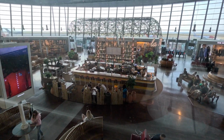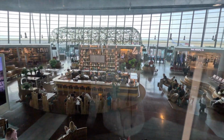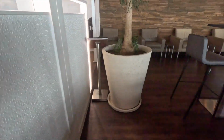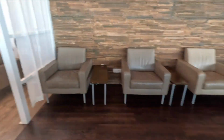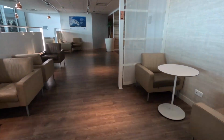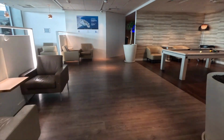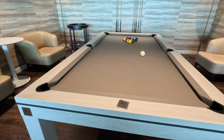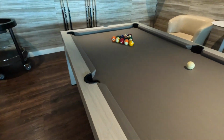Large windows. Definitely not a great view of the tarmac, though I wish the lounge did offer views of the apron, but you will get a pretty good view of the airport. And moving on, you'll find some more seating down there, over here. Still some nice areas, lots of comfortable chairs. You'll also find a pool area. There's even an area where you can get some work done, as well as a bathroom.